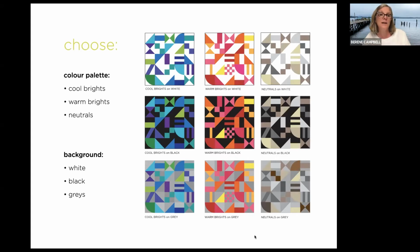So let's have a look at the color palettes. There are 3 palettes: cool brights, warm brights, and neutrals. So something for everyone. And then you get to also choose a background color. You can see from these examples how the color palettes vary as you change the background. The options for background are white, black, and grays. If you're making for people that have picked white, try to pick a white, or a black if they've chosen black. If they have chosen gray as a background, you can use any gray, and you'll see how on these ones it's more of a mottled feeling if you have the gray. So it's kind of neat.